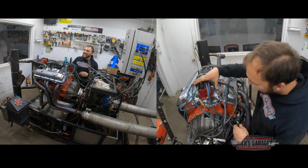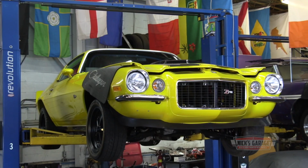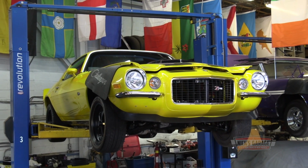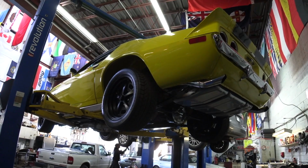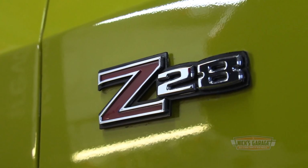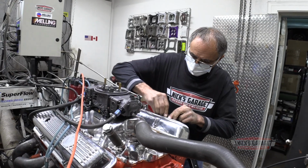And Vasily is busy hooking up a Chevy LT1 to the dyno for testing. Once it's ready, the engine will be installed into the yellow Z28 Camaro on lift number 3. It promises to be another interesting day's work for Nick and his guys. Let's watch over the boss's shoulder.